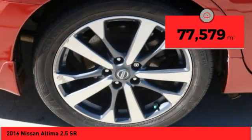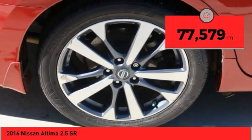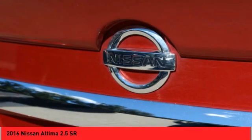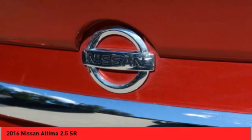This vehicle has less than 80,000 miles. Searching for a dependable vehicle that looks great too? You found it, so stop in today.